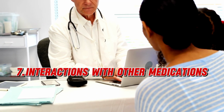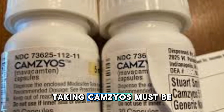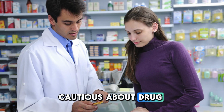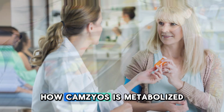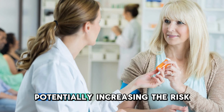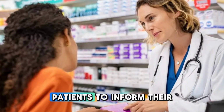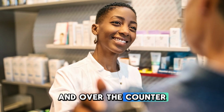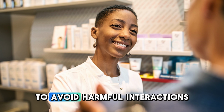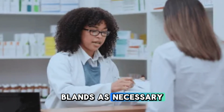Number 7. Interactions with other medications. Patients taking CAMZYOS must be cautious about drug interactions. Certain medications can interfere with how CAMZYOS is metabolized in the body, potentially increasing the risk of adverse effects. It is crucial for patients to inform their healthcare providers about all prescription and over-the-counter medications they are taking to avoid harmful interactions and to adjust treatment plans as necessary.